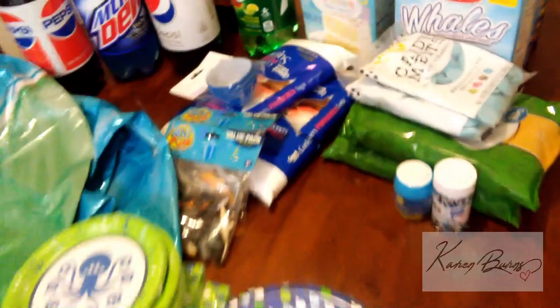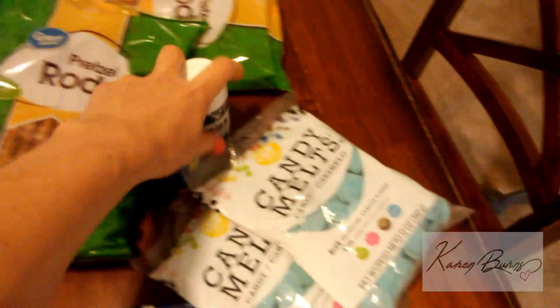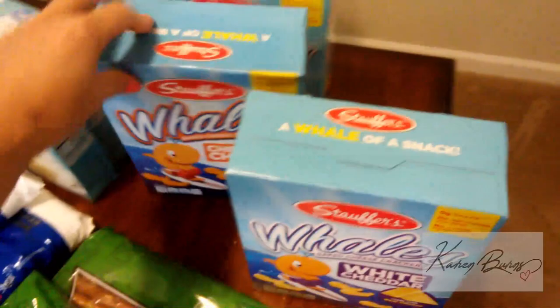I'm also doing pretzel rods. Got two bags of those, and I'm planning on dipping them in the blue candy melts, and then we're going to use some of these sprinkles here to decorate them. And also to go with our whale theme, I got these little whale crackers, and so plenty of boxes of those. I don't think I'll need them all, but my kids will enjoy them if we don't use them all.